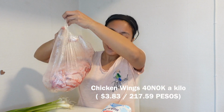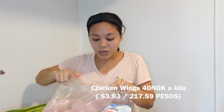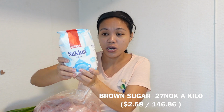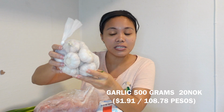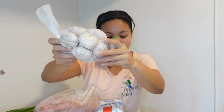So let's start with the chicken. This one is chicken wings. It's 40 per kilo, and I bought 2 kilos of this. And this one is sugar. The sugar costs 27 kroner for 1 kilo. And I have the onion. This one is half, 500 grams, and it's 20 kroner.